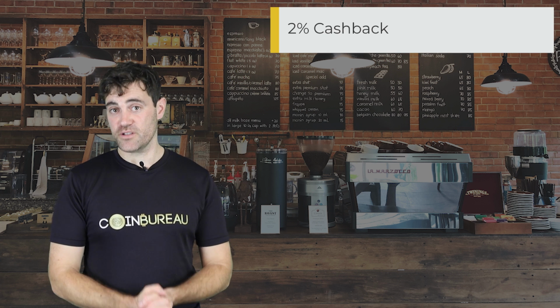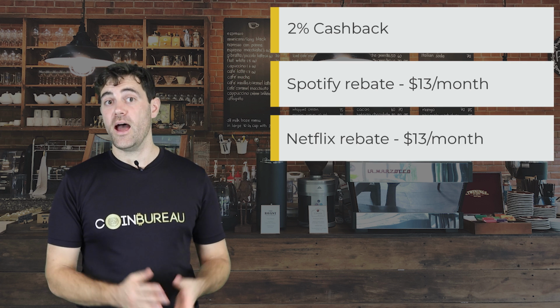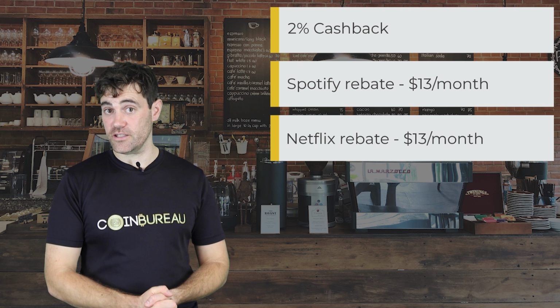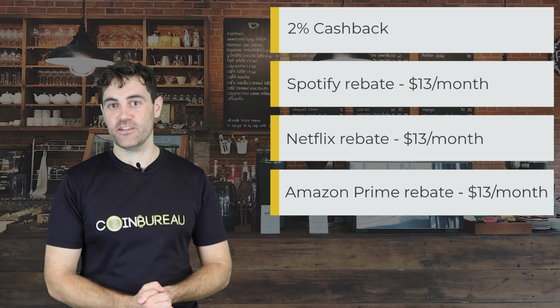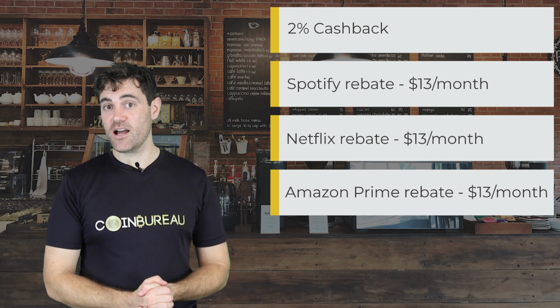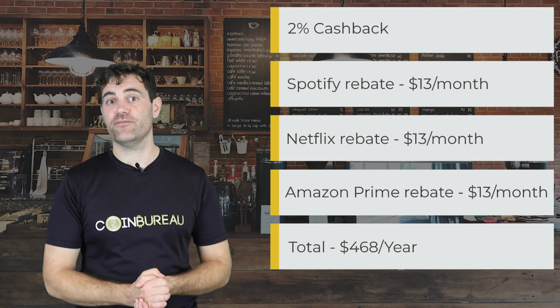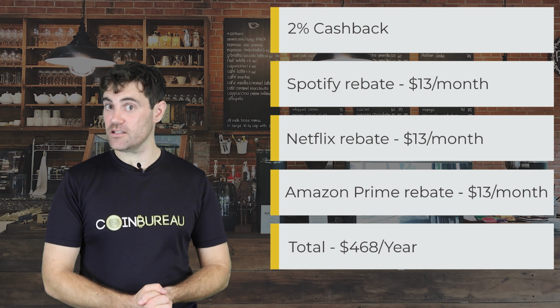2% cashback on all purchases, a Spotify rebate worth $13 a month, a Netflix rebate valued at $13 a month, and an Amazon Prime rebate worth another $13 a month. When I tot all that up on my abacus, I get $468 in value a year, plus 2% cashback that can be enhanced to 3% using Curve. So, I work that out to be a value back return of $1.39 for every initial dollar in staked SXP.